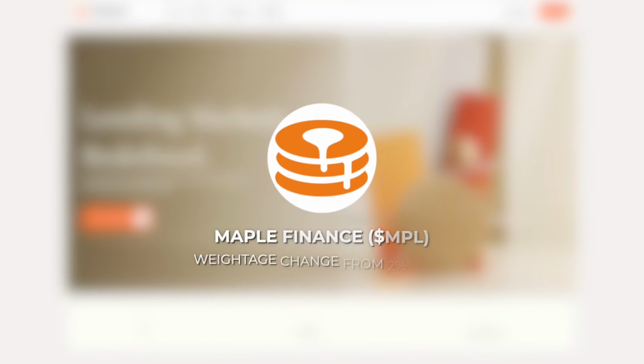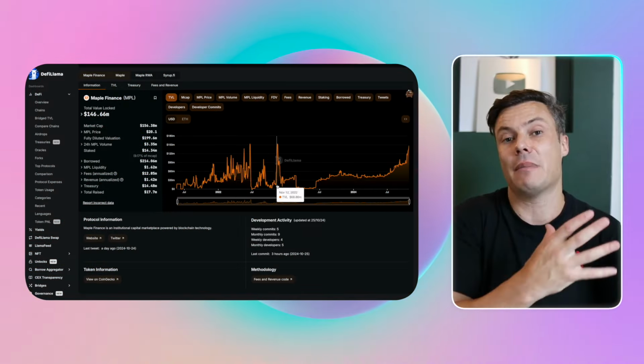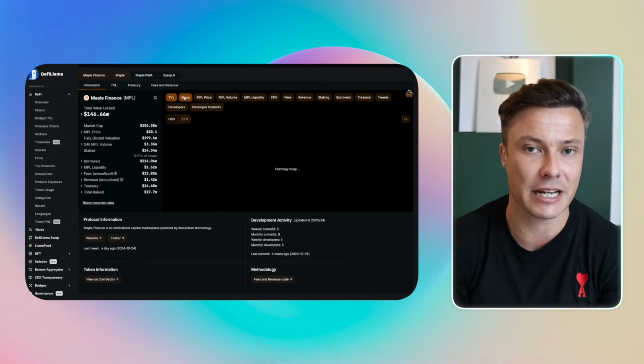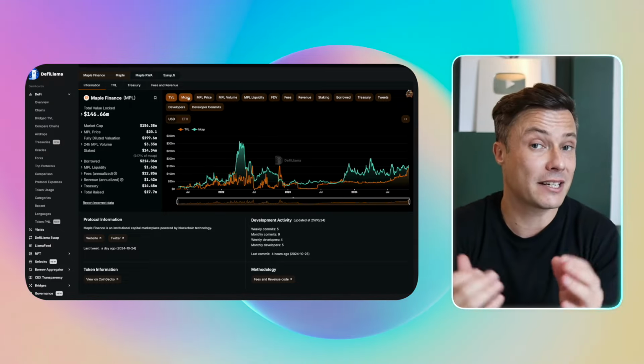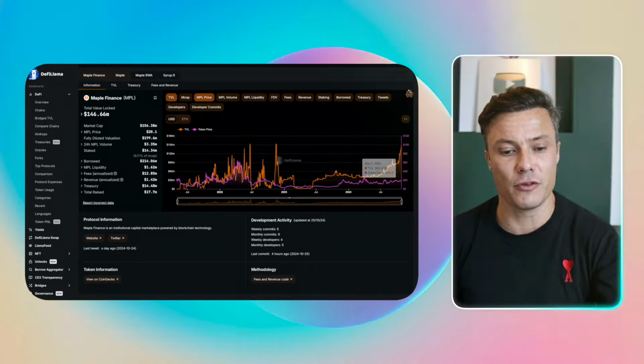For example, increasing my Maple Finance from 2% up to 4%. Why? Again, Maple Finance showing TVL significantly growing while still maintaining a relatively small market cap. It's seen some good upside recently, so it seems to have been a pretty good move.